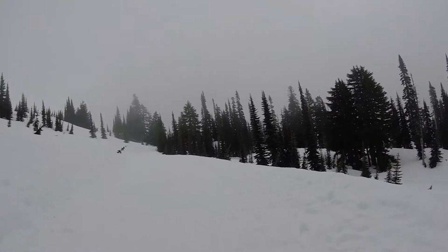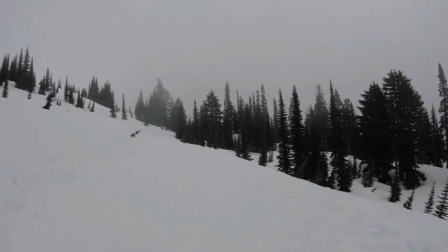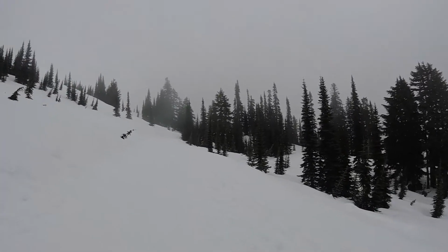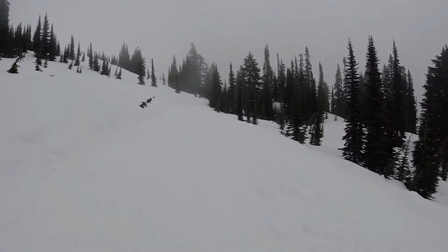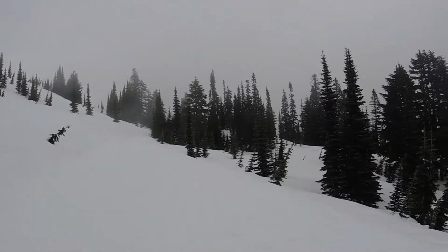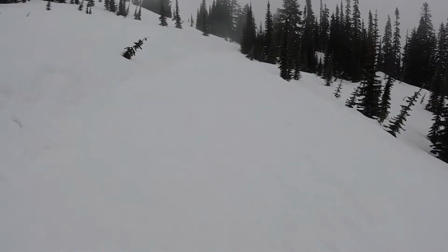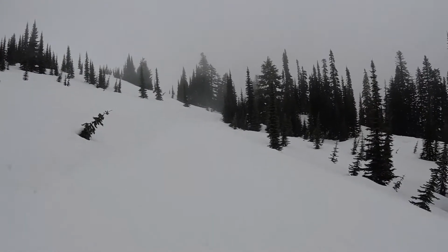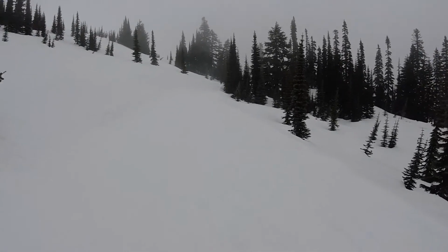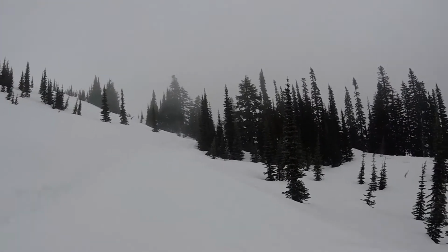Now we got up here at about 10 o'clock on a Saturday, and the parking lot was probably a quarter to a third of the way full, which is wholly unexpected. Any time in the year, if the road to Paradise is open and you get here at 10 o'clock, the parking lot's probably going to be full, especially in summer.